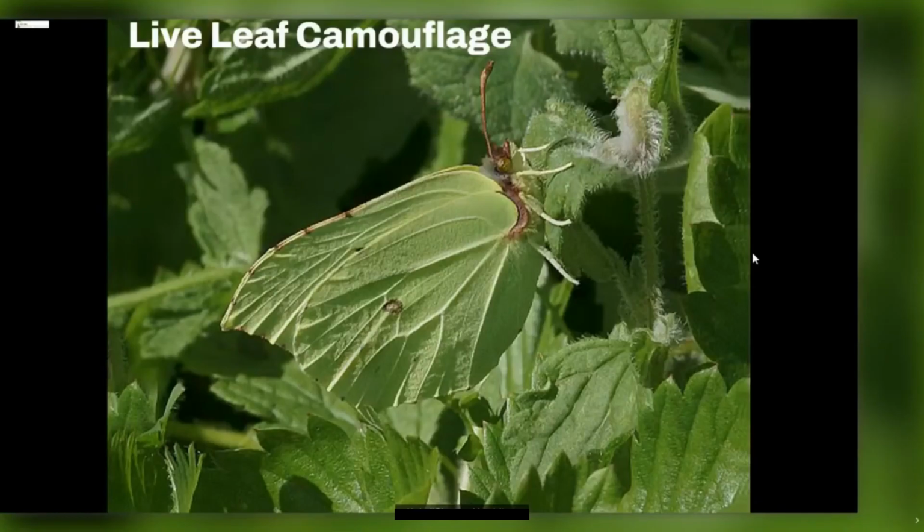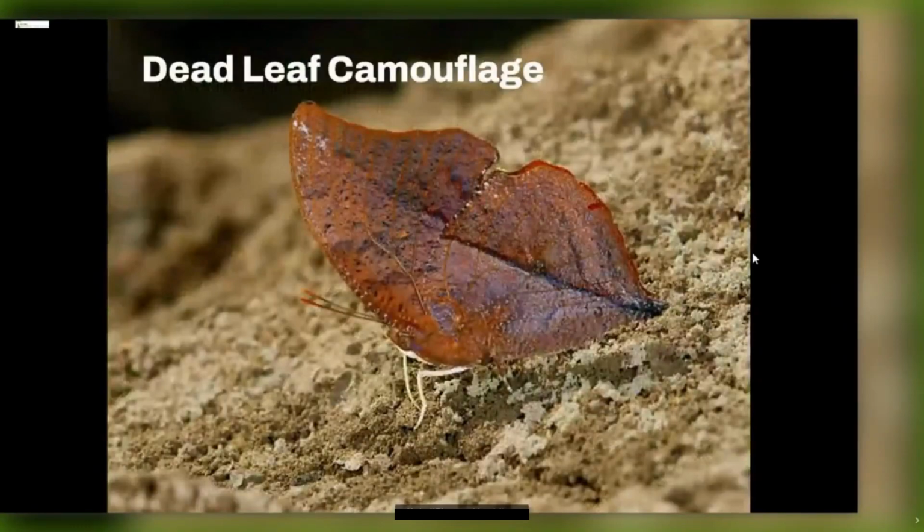Here is an example of a butterfly that looks like a living leaf with veins and even some brown patches that look like stems. This one's called Gonepteryx rhamni. And it's a butterfly found in Europe, Asia, and North Africa. Some butterflies disguise themselves as dried brown or dead leaves, like the leaf-wing butterfly shown here that is found from Central to South America.